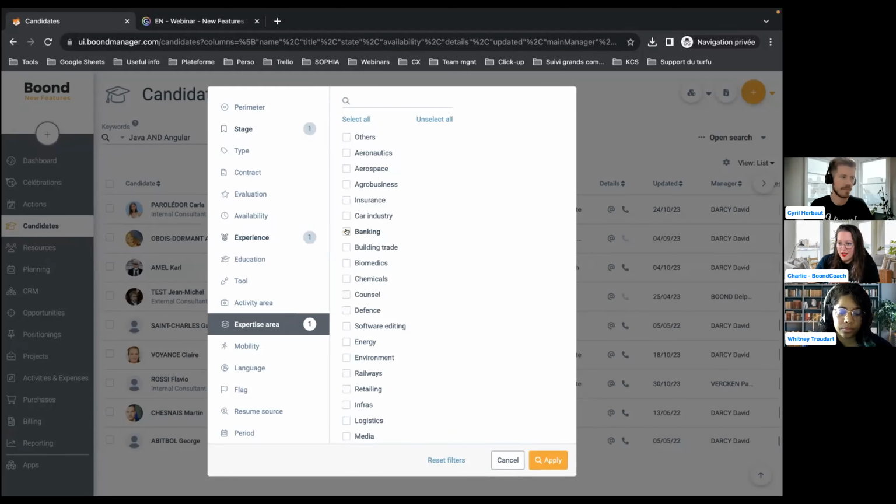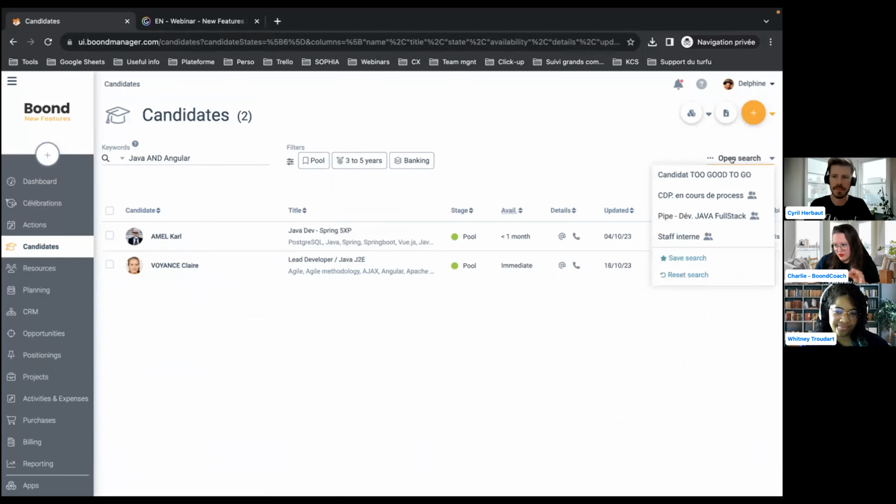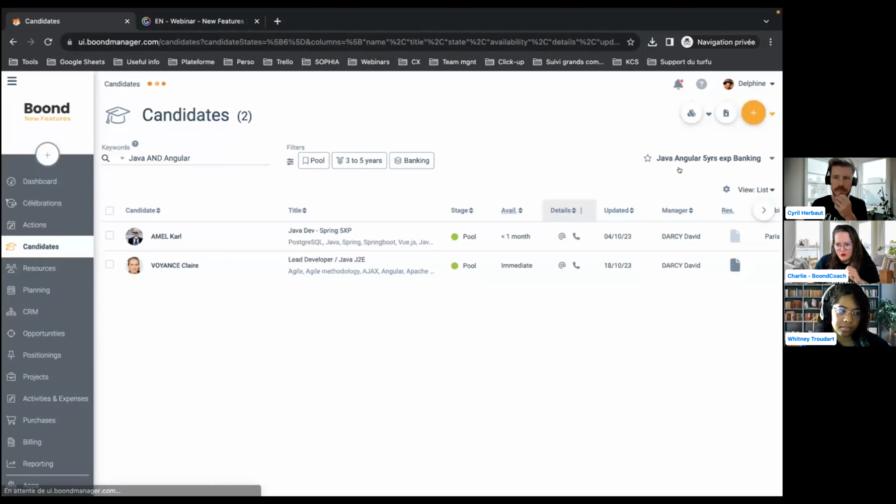I can now apply my search. And I did an amazing job, so I have only 2 candidates, meaning that is a really good search. But I'd like to save it to use it later on. So I can go on Open Search and click on Save Search. I can then decide to simply name it to find it back. And thanks to this, you will have the possibility to register a search library that will be available to work on in simple clicks, as you can see right now. So, first example.